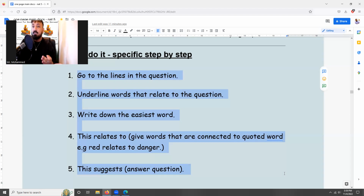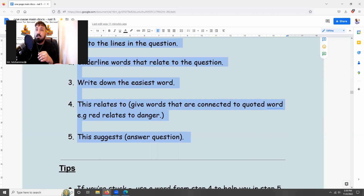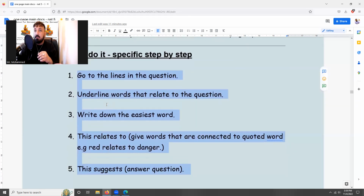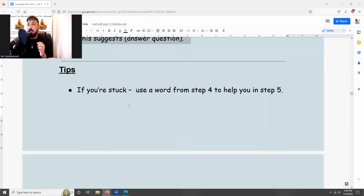So go ahead, write these steps down. So that's the next thing. Give yourself options, pick the easiest one, okay? And then you give the connotations of the word, and then you do the this suggests. Now, again, I'm going to show you how to do this in a second. Just write these down, and then we will move on. Okay, sweet.